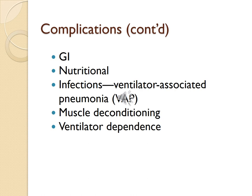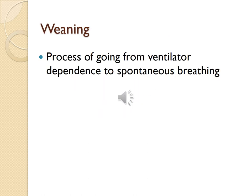Remember when Miller County Hospital came and they were telling us about all the vents they have? That is what their specialty is. They have a wing just for patients that are on ventilators. So they have a special vent wing.